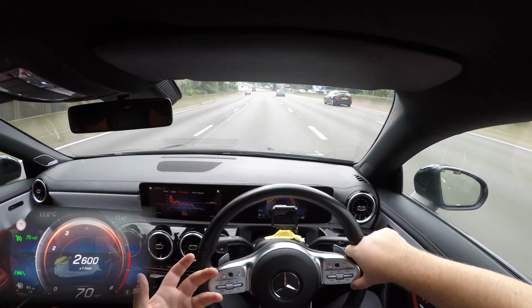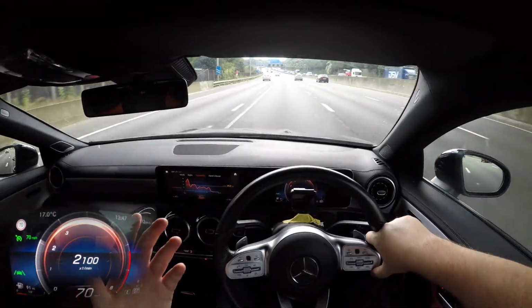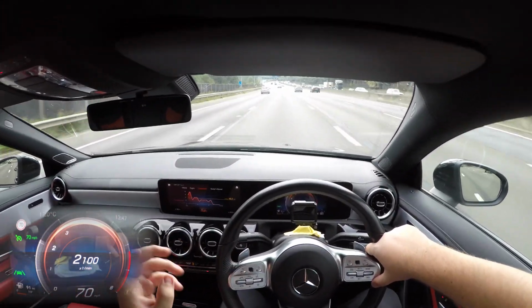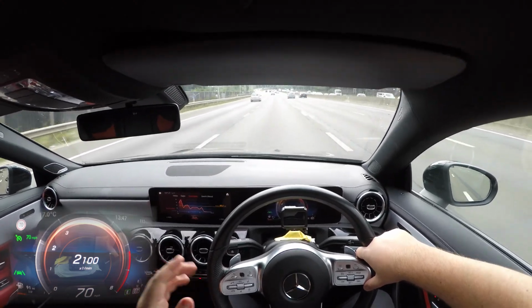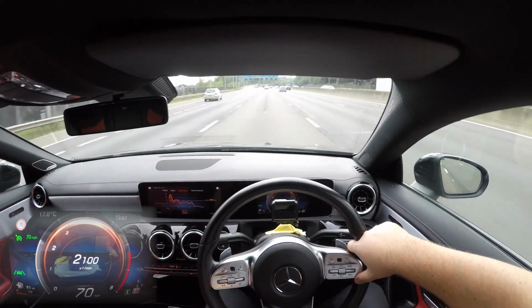Then you've got the speaker system, and this is just the bog standard system, and I have to say, it's actually not that bad. The bass can get a little mushy when you turn it all the way up, but the mids and the highs remain clear no matter how high you turn the volume up.